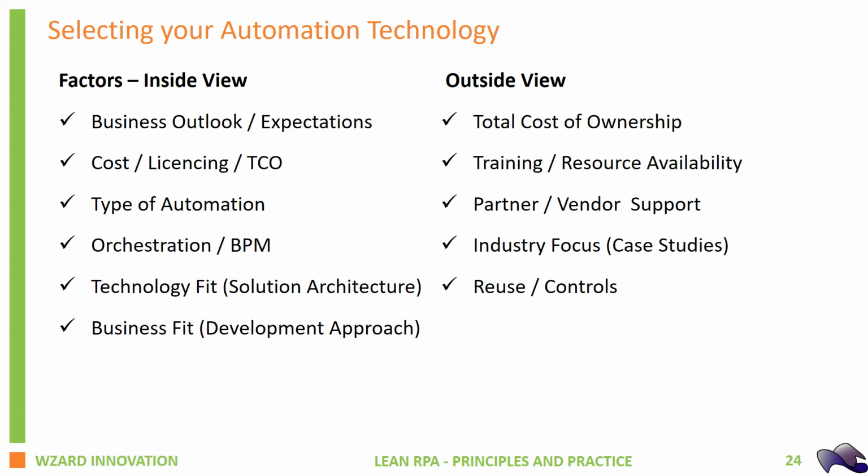And if we apply this thinking back to our automation delivery lifecycle for a moment, this is going to be one of the very first tasks that you're going to do before you can even start to move into beginning a pilot.